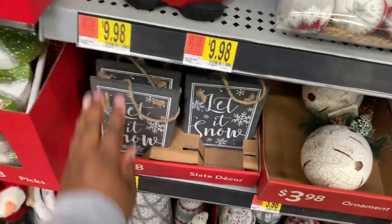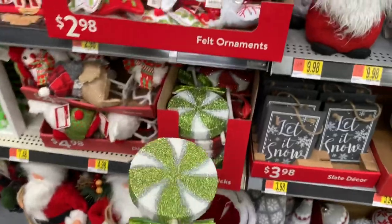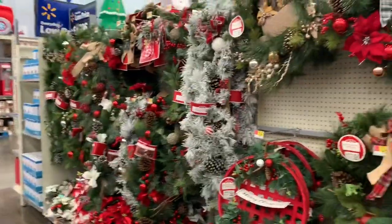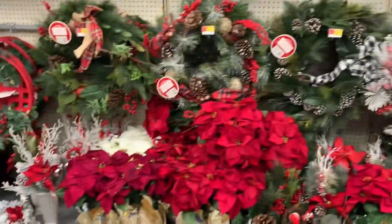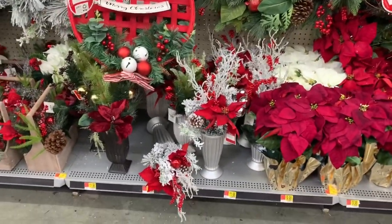That one is $3.98. And then they have the picks, the candy. So they have green and red. It's really quiet in here too. I'll just show you guys an overview of the wreaths that they have and the plants. Oh, these plants are cute. Those are $11.98 with the silver bottom.